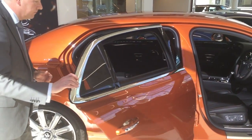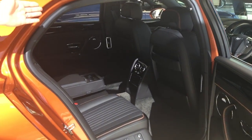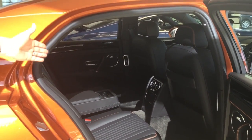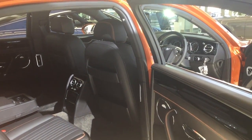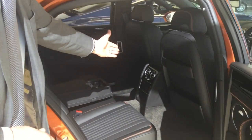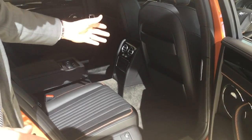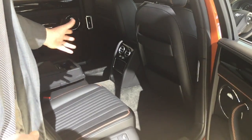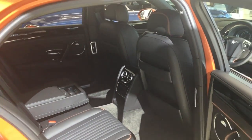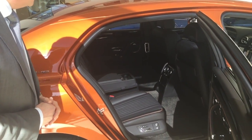Into the rear, huge amount of space. The front passenger seat can be moved forward to allow a rear passenger to organise their own level of leg room. In the centre, we've got the touch screen remote control, which is available on all of the Flying Spurs, which allows the rear seat passengers to access information that normally would be in the front of the car, adjust the seats, adjust the heating, adjust the audio volumes, etc.